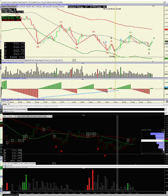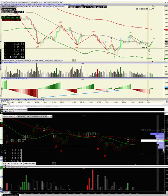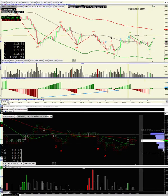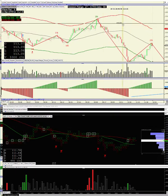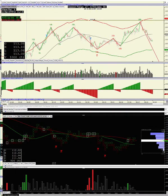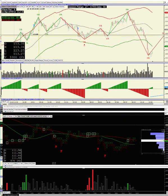You have low volume here, shortening of the thrust, rally here, breakout here, effort versus reward possibly here. If it takes out the high, the trend is up. Anyway, going back to the lesson. So you had an uptrend, and then you have your sign of weakness.